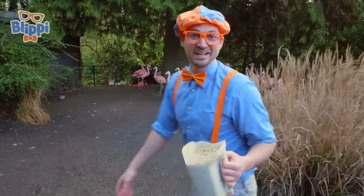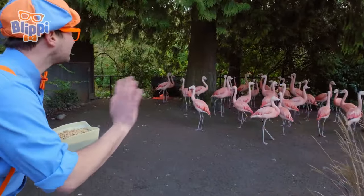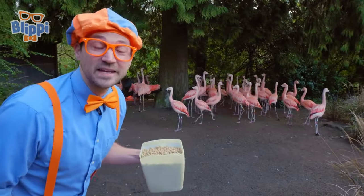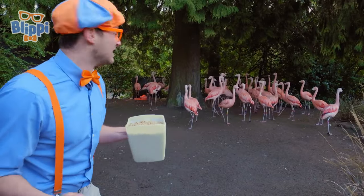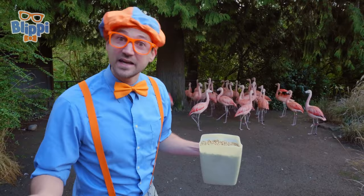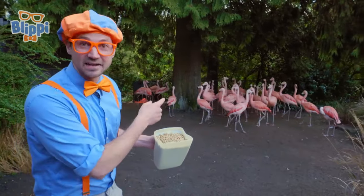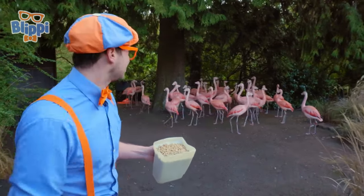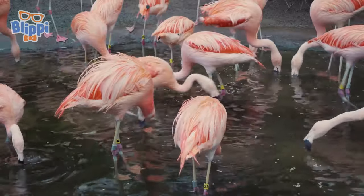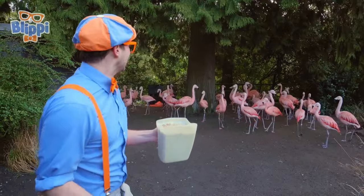Whoa. Hey, let's take a closer look at the flamingos. Oh, hello flamingos. Hey, wow, these flamingos are so pretty. Whoa, did you know that when flamingos are born, they're the color white? Yeah, whitish gray. And then when they get older, they turn the color pink because the food that they eat has a lot of pink in it. Whoa.